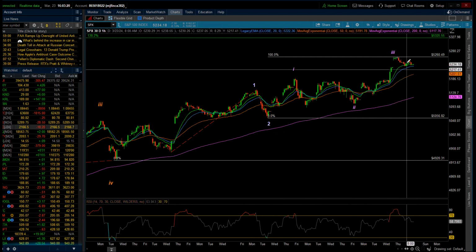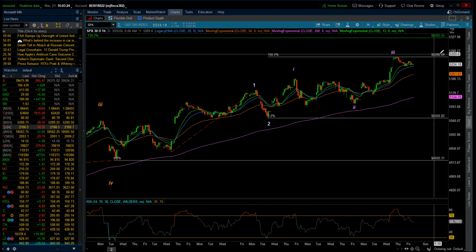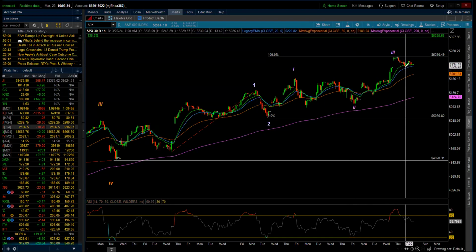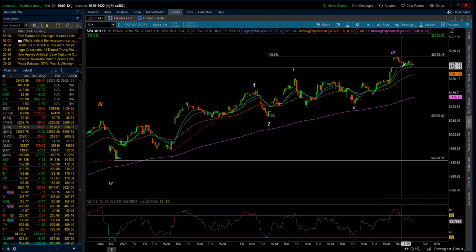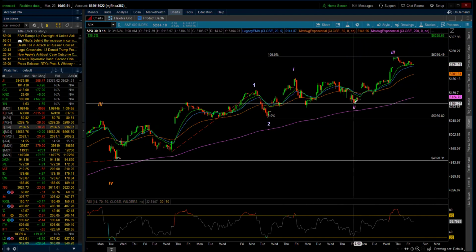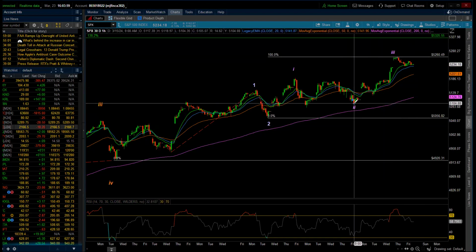We get a little wave 4 and I'm expecting, hopefully, a very quick little rally that brings us back above 5260, maybe just above. If wave 4 is done right there, that would suggest that from Monday morning, when we open, the market will move higher versus lower. If it comes lower and puts a low in below 5220, 5230, let's call it, then we'll make adjustments to this count.